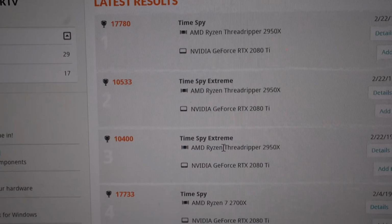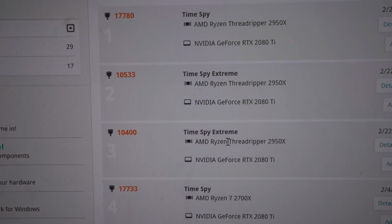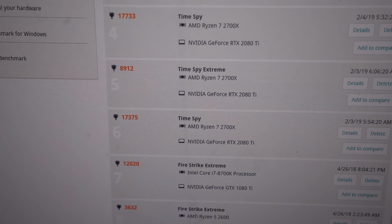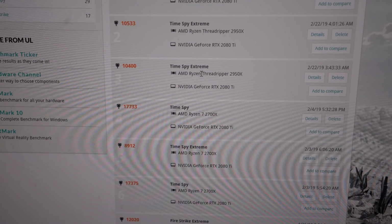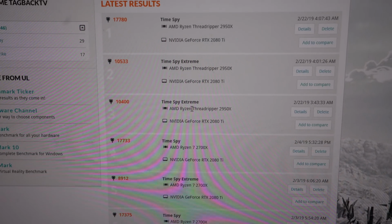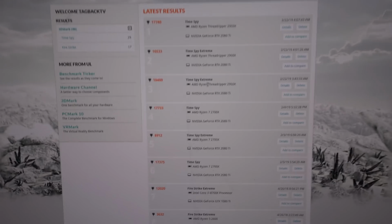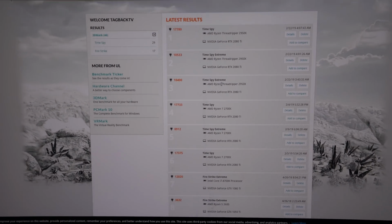With the 2950X, we scored 10,533. With the 2700X, we scored 8,912. So a pretty decent increase there, just by upgrading the CPU. So we're going to be playing in 4K on pretty much everything, so pretty decent increase. We still haven't really overclocked the CPU or the GPUs. We're going to wait until liquid cooling for that.